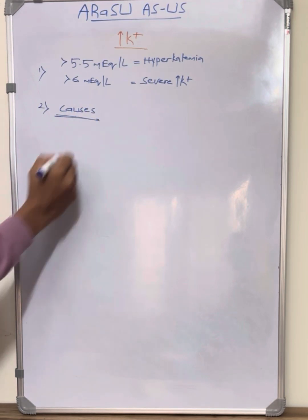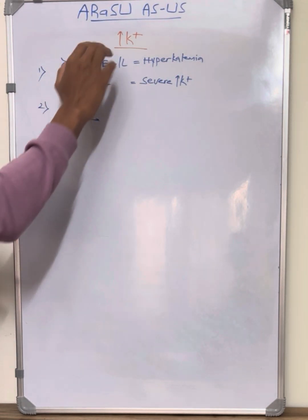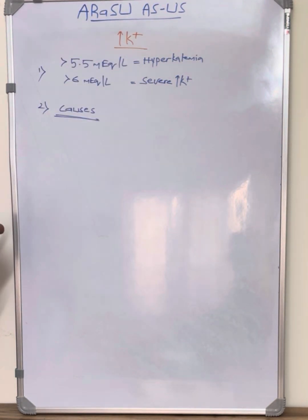of hyperkalemia. The thing is, as we all know, kidneys are trying their best to excrete the potassium out of the body. So if hyperkalemia is occurring in our body, that indicates either kidneys are not doing their function, or you can think in another way, that is, usually potassium will be intracellular, and if something is obstructing it from entering into the cell, that can lead to hyperkalemia. So I will explain it now.